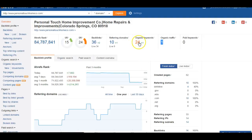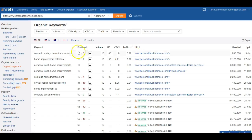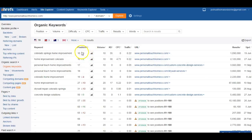When I go into the keywords, I notice that you're not number one or anything like that, but rank 10 and beyond for Colorado Springs home improvement, for example, home improvement Colorado, personal touch home improvement. So that would be people who already know about you, or people referring others to you because of your name. They'd really have to know your name in order to find you with this kind of search.